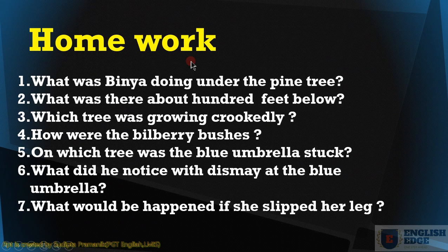Okay, the first question: what was Binya doing under the pine tree? The second question: what was there about 100 feet below? Third question is: which tree was growing crookedly? Fourth question is: how were the bilberry bushes? Fifth question: on which tree was the blue umbrella stuck? Sixth question is: what did she notice with dismay about the blue umbrella? Seventh question is: what would have happened if she slipped her leg?